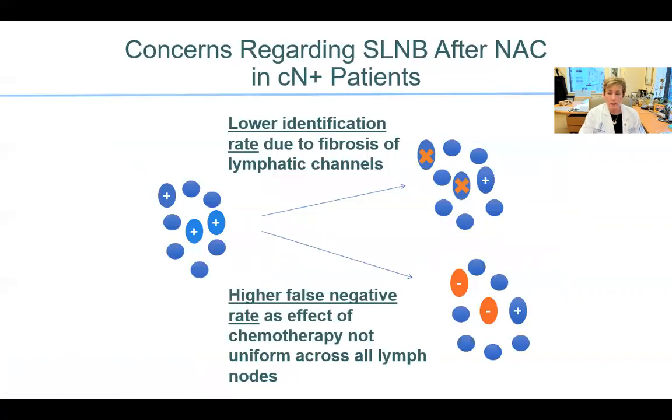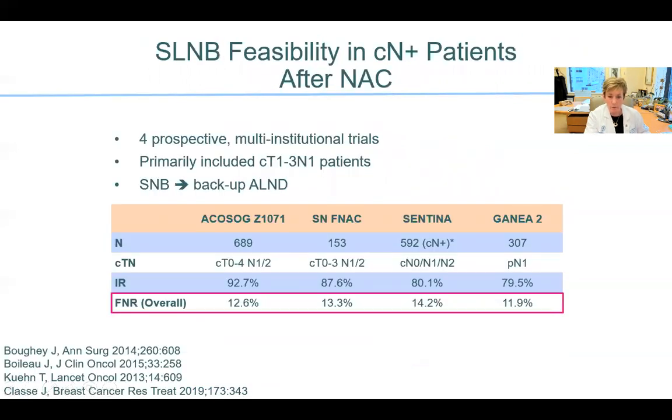chemotherapy. There is more controversy regarding the use of sentinel node biopsy in patients who begin with nodal metastases and downstage. And that's because of concerns that there might be a lower identification rate of sentinel nodes due to fibrosis in tumor-filled lymphatic channels, and more importantly, that the false negative rate of sentinel node biopsy might be higher in this setting because the effect of chemotherapy would not be uniform across all of the sentinel nodes. And we now have information from four prospective randomized trials to address that question.